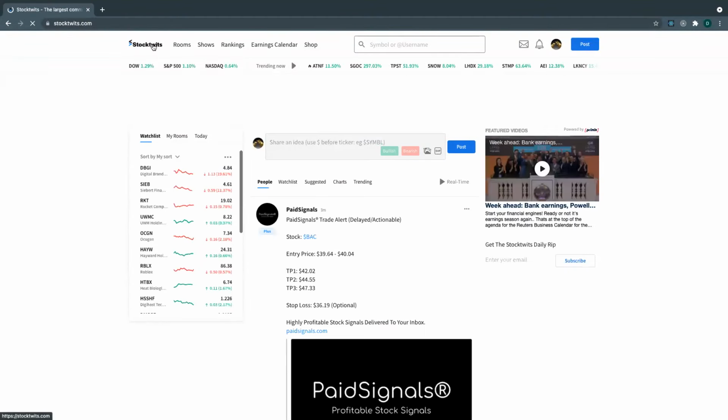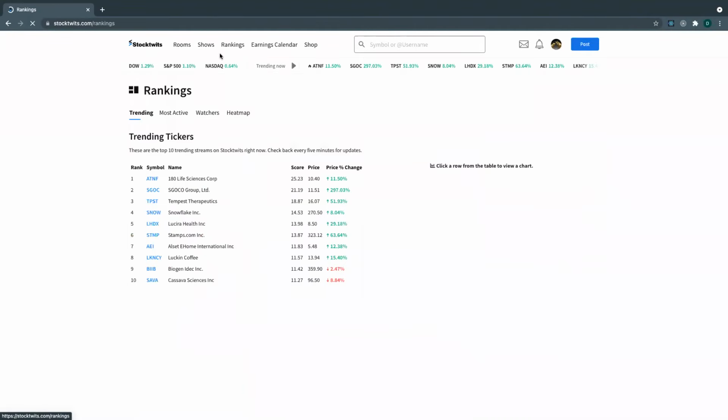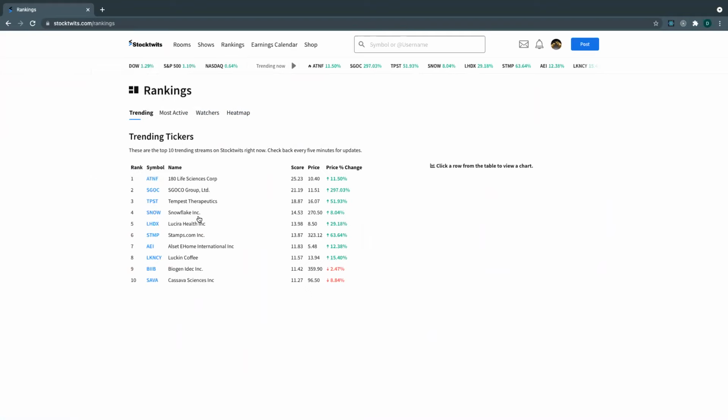With StockTwits, you have easy access to trending symbols. You have your trending right now, which is ATNF, SGOC, TPST, SNOW, STMP, which I mentioned earlier, OKNCY. Then you have your most actives, which is XELA, MMAT, RSOS, all of this. You have the ones that are being watched the most.